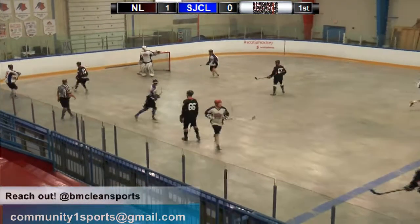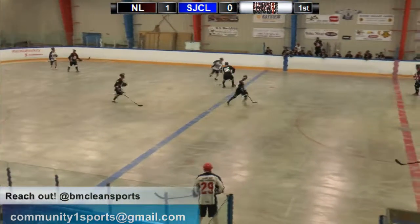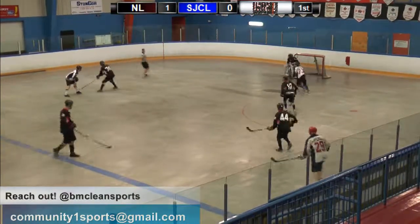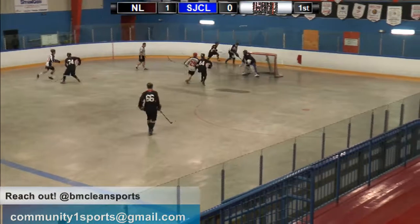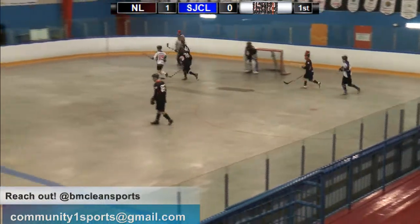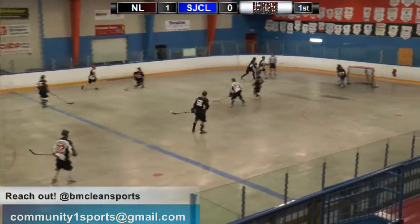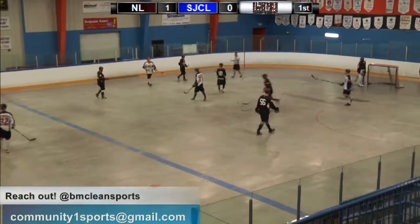Face-off win for the Coors Light. There's Jarvis. Through the neutral zone, Burns. Out of the near side for Shannon. And behind the net is Burns. Far side, Shannon. Watch closely there by Barry. 5-on-5 hockey. Shot deflected off of Barry over the boards.